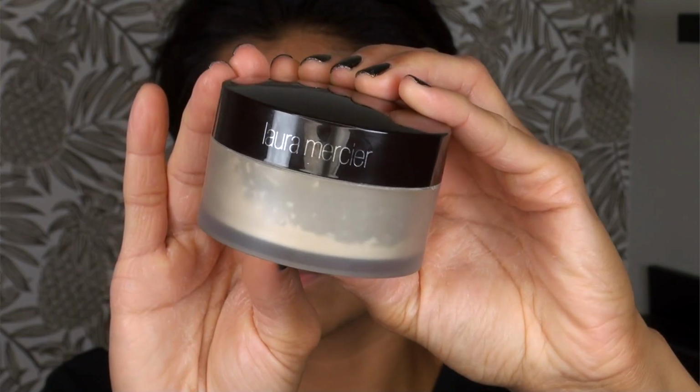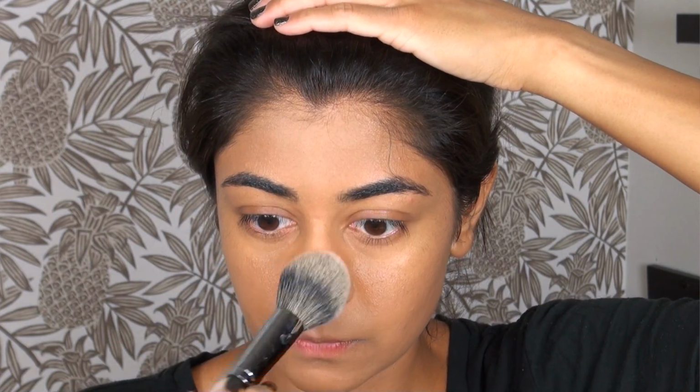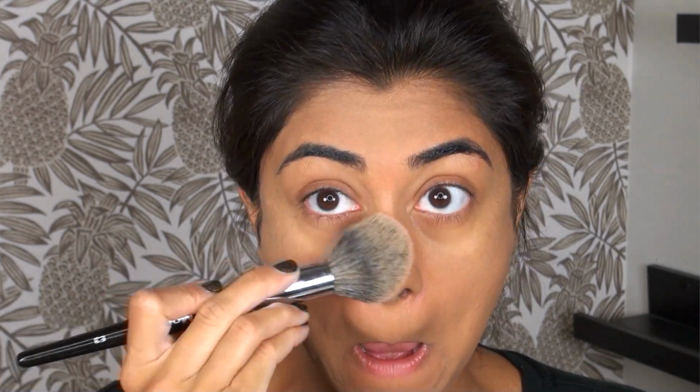I don't think the coverage on this is anything close to Tarte Shape Tape. It's a lot more lightweight, a lot more creamy, and a lot lighter in coverage than that. And then to finish up my face routine, I set this foundation and concealer with a little bit of Laura Mercier Translucent Loose Setting Powder. I wanted to do my full face routine the way I would normally do it with my primer and my powder, just to give this foundation the best shot of success.